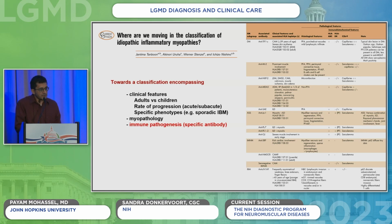So a little bit about inflammatory myopathies. I don't want to talk too much in detail. They also have their own classification system, which is undergoing changes. It was originally based on clinical features and myopathology, so muscle biopsy, but recently specific autoantibody testing has been more and more introduced in the classification system. And it's somewhat analogous to genetic testing. So, having the antibody really helps define these subgroups of patients.